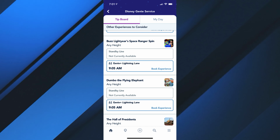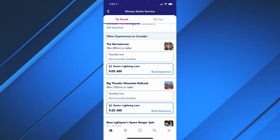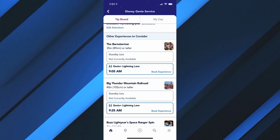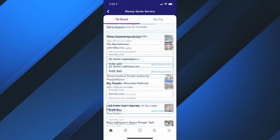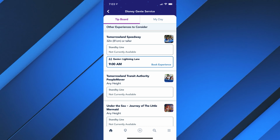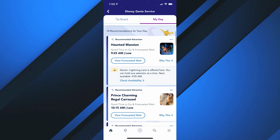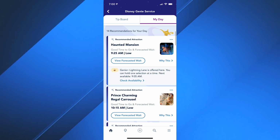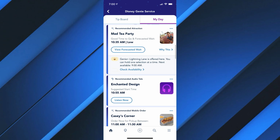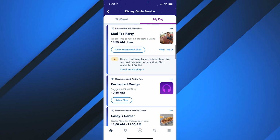The tip board tab will show you Genie's recommendations for your visit. We were able to purchase Genie Plus before 7 a.m. and proceed to book our first Lightning Lane attraction at that time. You're looking now at some of the stuff that was available to reserve at that time. The complimentary Genie service provides a recommended good time to go alongside a forecasted wait. Lots of little things like that. So Genie will still help you plan your day.